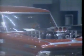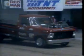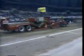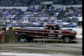Lamont sits on top of this thing. He and his crew chief are on the side of the track, and Ken Lamont is sweating BBs right now because the Bad Dog 4, Stowe, is coming after him. Let's see what's going to happen. It's going to be one-on-one. Stowe is going after Lamont.